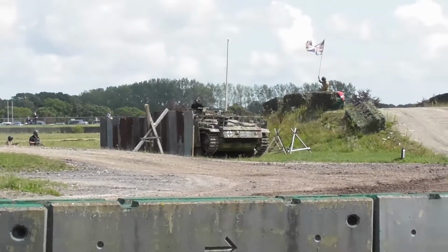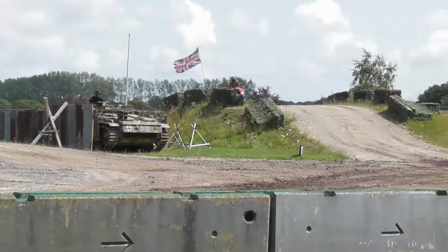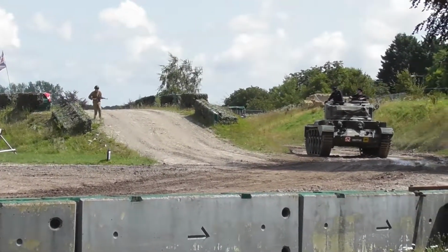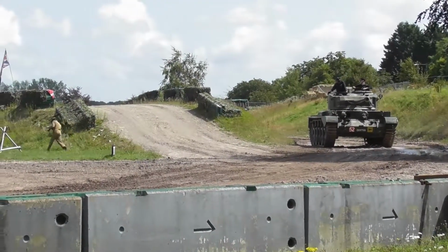Well done. Now, actually, it takes you about 6 weeks in phase 1 infantry training before they do a section of attack. So the 2 brave souls who volunteered there have actually done very well to pick up all that just before a display.